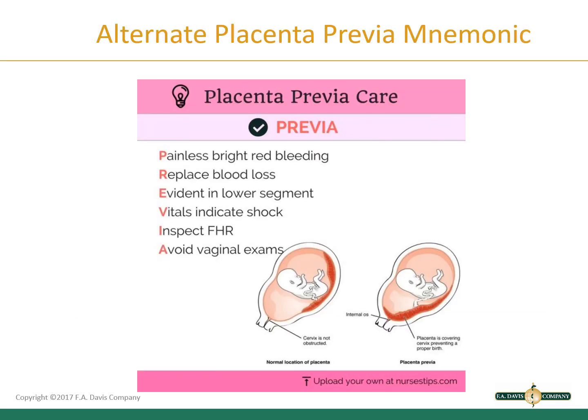This is an alternate placenta previa mnemonic that I found that you're welcome to use, whichever one works better for you.